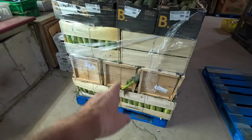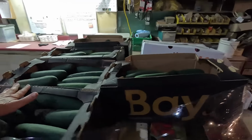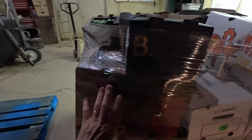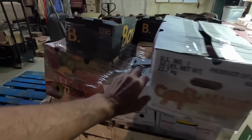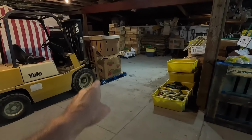So we got mostly corn on this pallet, 5 boxes of cucumbers, a box of bell peppers, zucchini, potatoes, yellow squash, 1 bin of cantaloupe, 1 bin of watermelon.